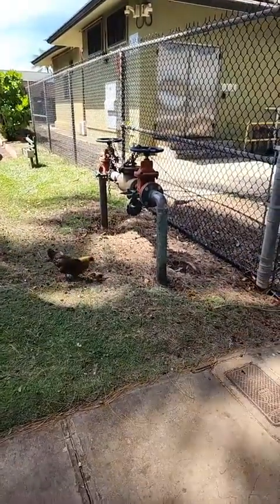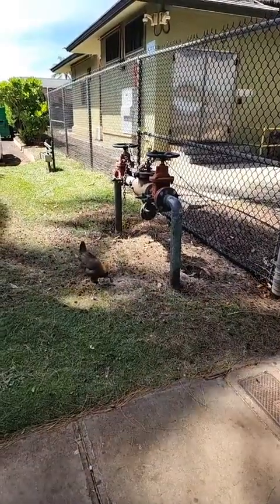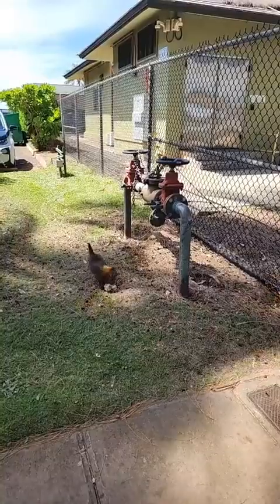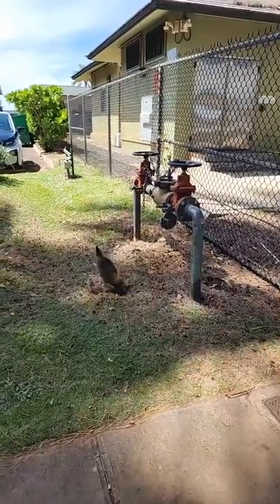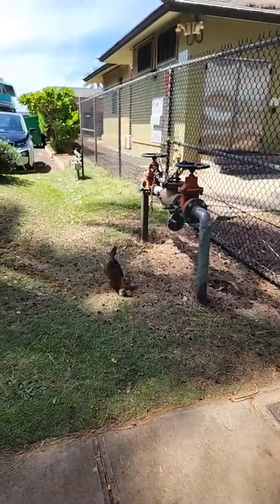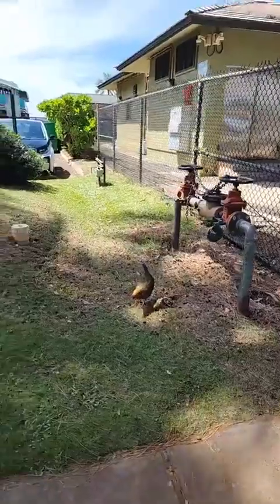What's for lunch, guys? Never gets old when she scratches in there and the chicks jump in to eat the bugs and stuff. Easily entertained. I'm talking about me, by the way.